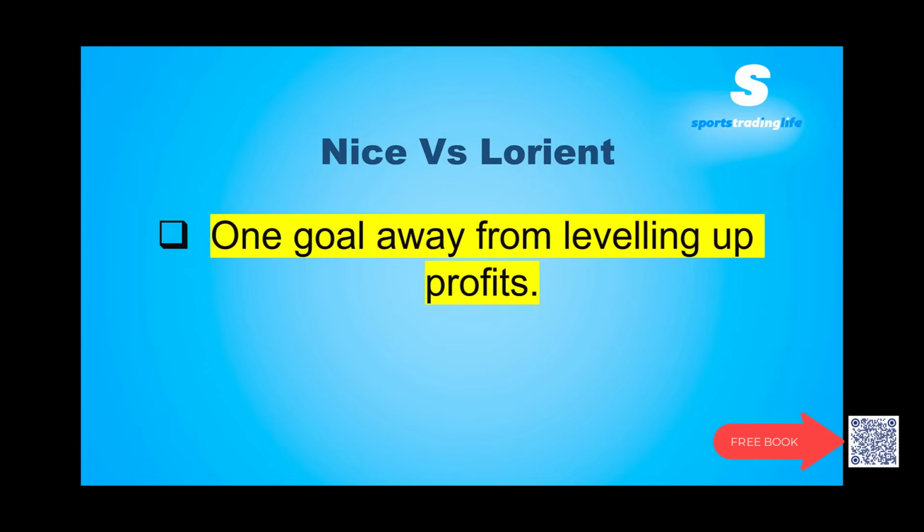Well, again, one goal away from leveling up and making significantly bigger profits. In the end, we were in a situation where, yes, we did pretty much match that same profit that we would have made on the match odds market, but we were in that position and that opportunity to then make an even bigger profit, which you wouldn't get on the match odds market. But anyway, as said, pros and cons.